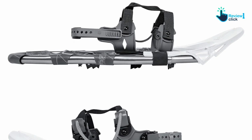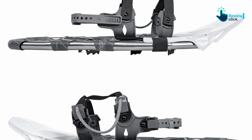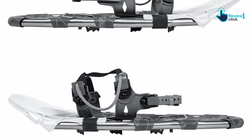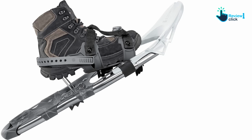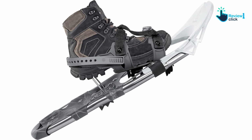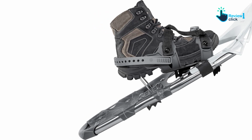Even better, the large toe box allows for easy movement through deep powder, and the textured grip pad and steel crampons provide excellent traction on hard-packed surfaces. And, thanks to their quick cinch binding system, you can easily adjust the fit even when wearing gloves. Because of their sleek design, quick adjustability, and durable construction, these snowshoes stand at the top of our list.